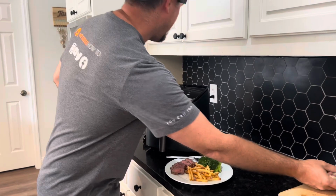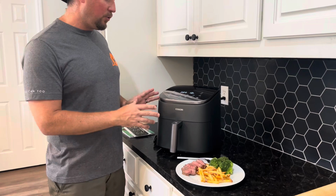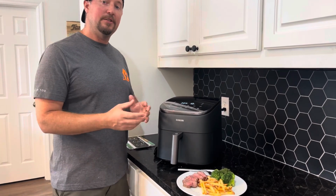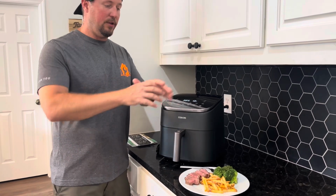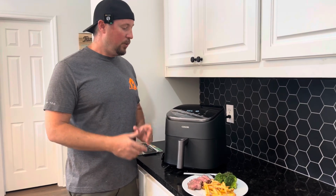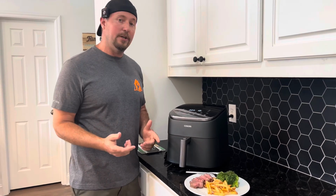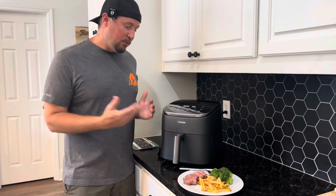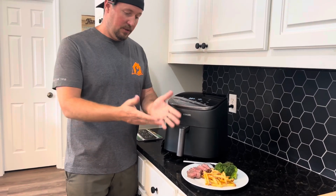We'll let that cool. But again, what's neat about this Cosori air fryer is having the different settings. We've had air fryers in the past, but they don't have many settings, and you definitely can't do the variety of baking and everything else. So this can replace a lot of appliances. We'll see how it works in the long haul, but the reviews are really, really good. Again, I'll put a link in the product description. So I hope this video was helpful. First time using it, but overall, very happy with it. Good capacity, easy to use, and the food's awesome.